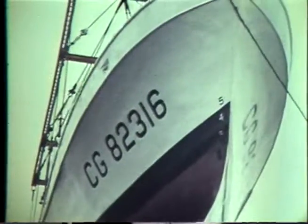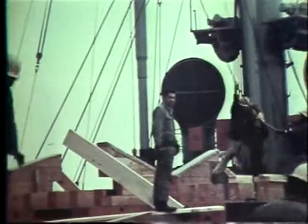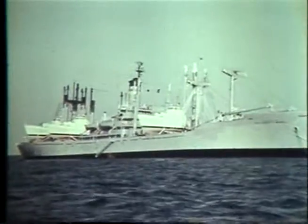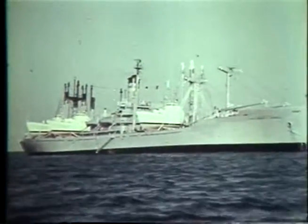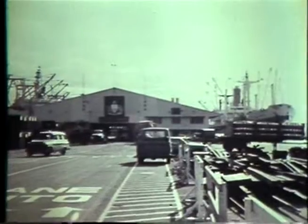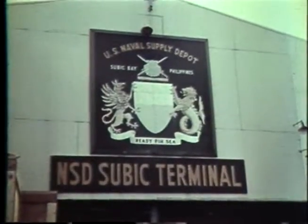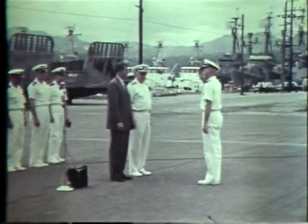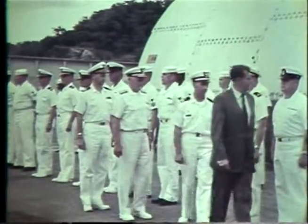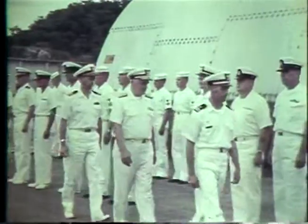By this time, our 82-footers were being loaded on merchant ships and soon were on their way across the Pacific. We would meet again for shakedown and staging at the U.S. Naval Base at Subic Bay in the Philippines. These first arrivals were visited and reviewed personally by the Commandant of the U.S. Coast Guard and the Assistant Secretary of the Treasury.